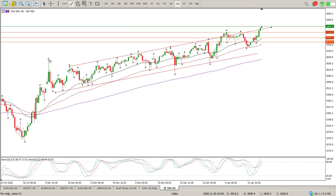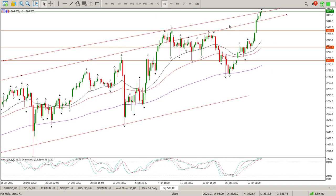The other thing is this previous high here to that high there is another way of looking at things. That could also be the top of the channel there. So not an area I want to be long at the moment, so definitely looking for pullbacks.